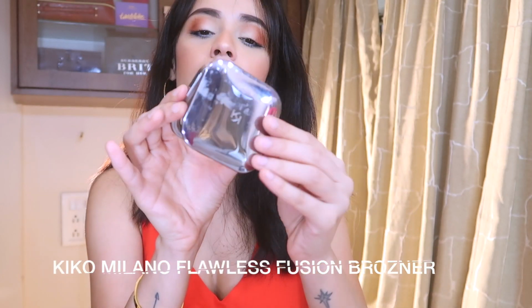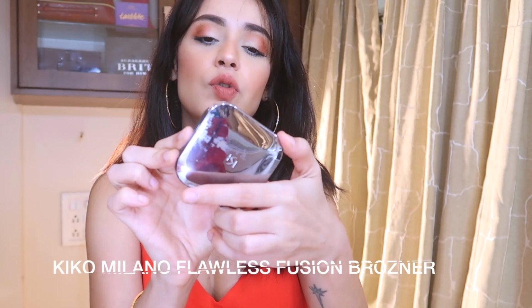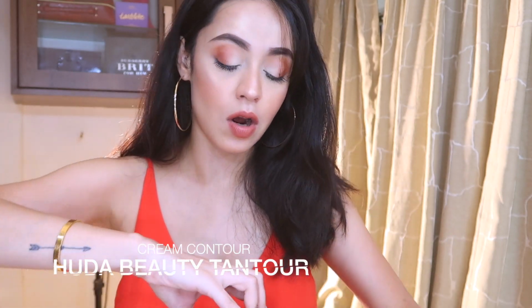It is the KIKO Milano's Flawless Fusion Bronzer Powder. It is so smooth, so buttery, oh my god. It's just beautiful, and I really love this bronzer powder. Otherwise, I won't be recommending it to you guys. It's just beautiful. And this is the only cream bronzer or contour that I love.